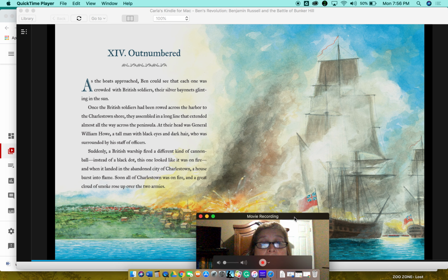Suddenly, a British warship fired a different kind of cannonball. Instead of a black dot, this one looked like it was on fire, and when it landed in the abandoned city of Charleston, a house burst into flame. Soon Charleston was on fire, and a great cloud of smoke rose over the two armies.